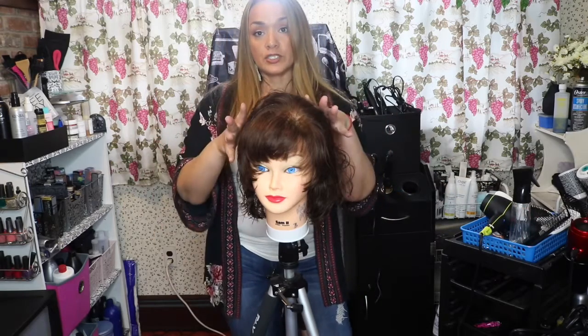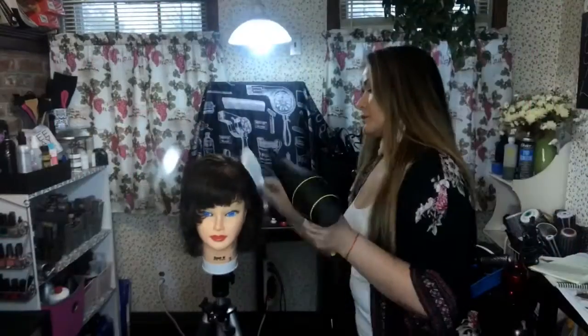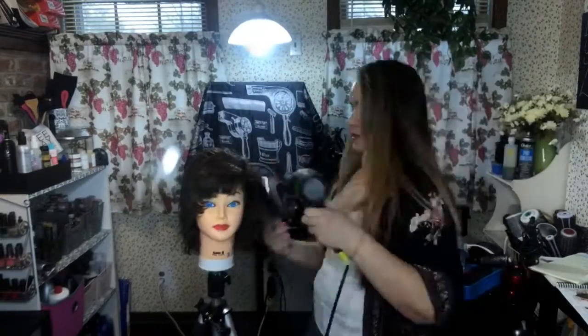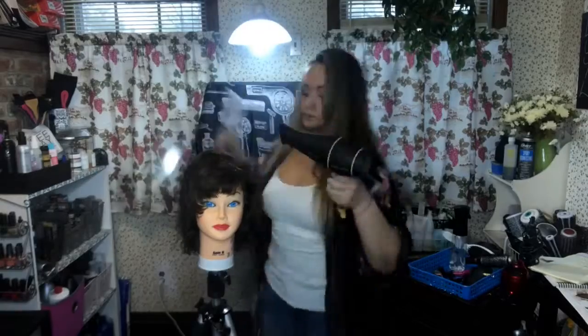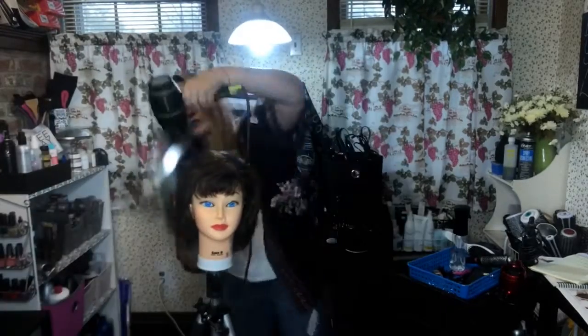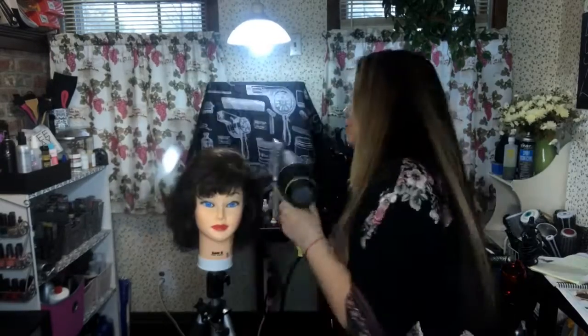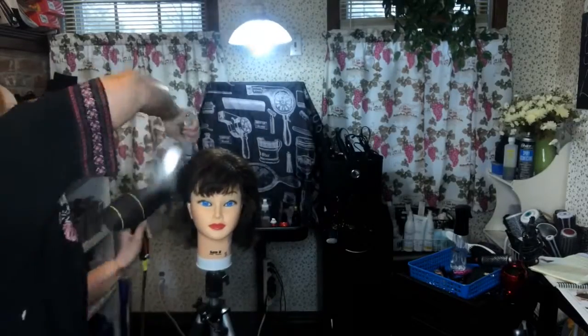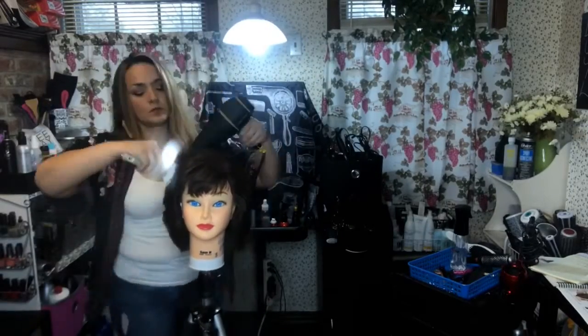So I'm going to finish her out. I'm going to speed it up. So here I am using the vent brush on her. I am explaining to her how she could use it. Also, I'm putting in a lot of volume. If your client doesn't have very curly, very wavy hair, then a vent brush would be very easy for them to use to be able to just get the hair smooth enough with enough volume for them.